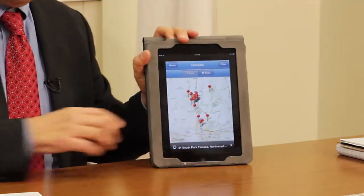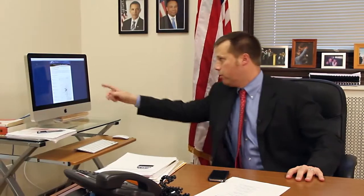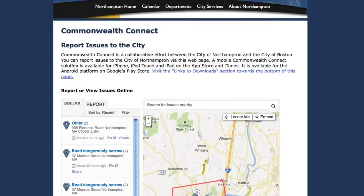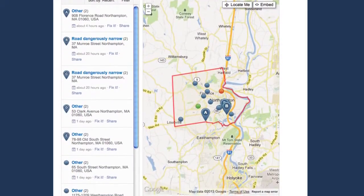Now, if you don't have a tablet or a smartphone, there's also a computer application. Over here on my computer, you can use the app on a computer screen. If you go to our city's homepage, you'll see a little icon of the app. If you click on that, it'll take you to this page, and you can report issues by computer as well. So if you don't have a smartphone or a tablet, you can do it that way. We're really excited about this.